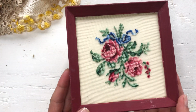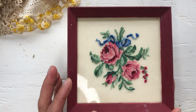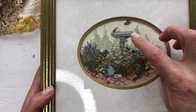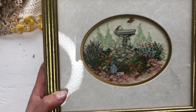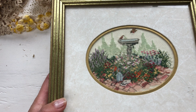I'm not sure yet. Then I also found this little one. This is beautiful. It's very, very small and fine detailed work. I don't know if I'll ever have the patience to do something like this, but this is so pretty. And then also this one with the bird water, what do you call this, water fountain for birds in a garden. Like I say, the detail in here and the amount of small little stitches is just incredible. I just can't get rid of the glare. So that was the first thing I found this week.